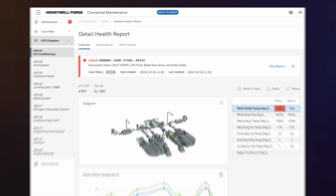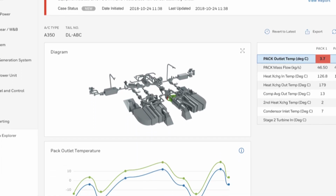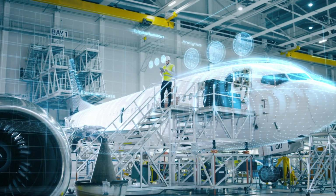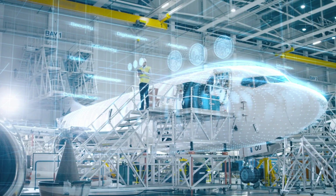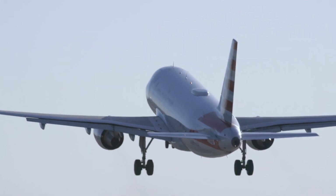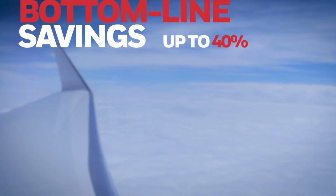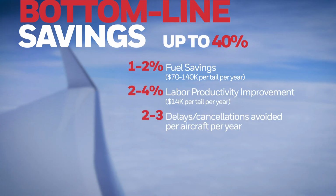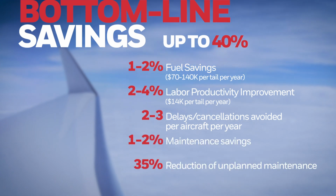Honeywell Forge can also revolutionize your aircraft maintenance through predictive and prescriptive analytics, overlaid on digital twins of your most critical assets. Now your maintenance team can identify and repair parts before they fail, keeping your aircraft available and in the air. Altogether, Honeywell Forge can save you up to 40% by reducing fuel and emissions, minimizing operational disruptions, and decreasing maintenance and operation costs.